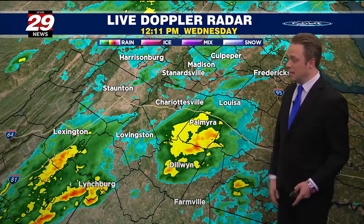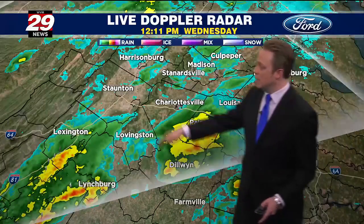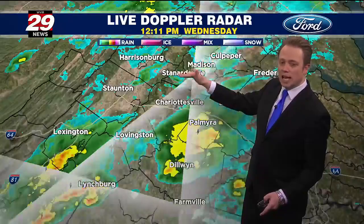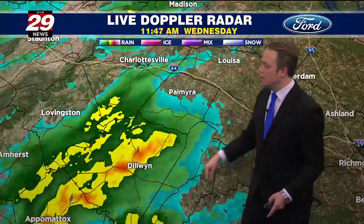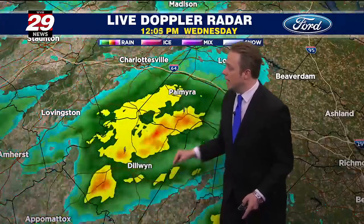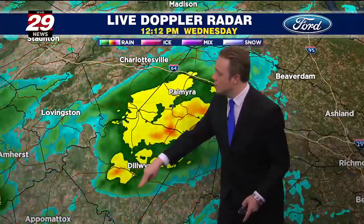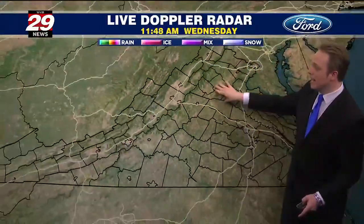Storm Team 29's live Doppler radar is showing that bullseye of heavy rainfall to the south, but mainly I-64 north. It's showery, drizzly, foggy, and lots of gray, gloomy skies. Here's a downpour and thunder embedded from Buckingham County, Fluvanna, into areas of Palmyra, Lake Monticello, Route 15 corridor. This is moving off to the northeast into Louisa. Here shortly, you'll hear a rumble of thunder and have a heavier downpour.